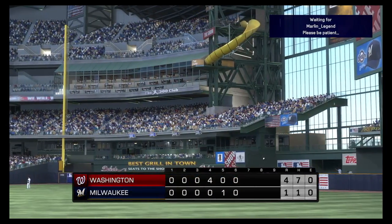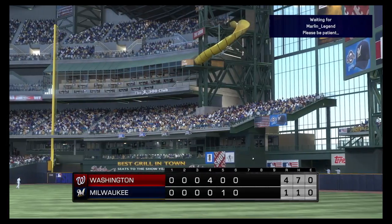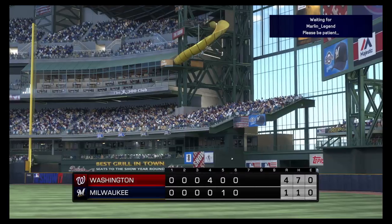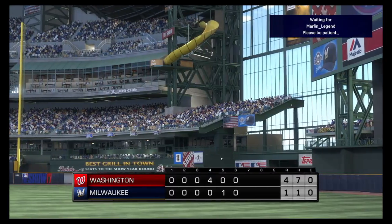Back here at Miller Park in Milwaukee. Nationals on top in this one as we get ready for the seventh. But first, let's check out the game summary to see how we got here.